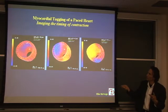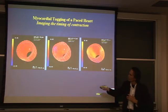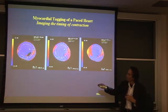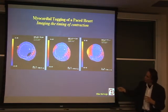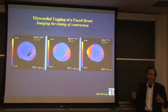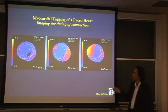In this case, we're pacing the atrium, and so the activation comes from the Purkinje system and lights up in the left ventricle of the heart. The green dot is the middle of the septum, so the artery is over here. And you can see this nice, uniform sort of onset of shortening. If it goes blue, that means it's contracting.